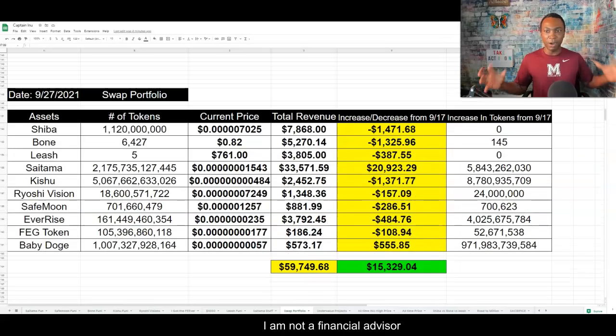And this is where we are. We have Shiba down to Baby Doge, and we have a total value of $59,749 with an overall increase from the last update of 15,000. And what's leading the charge is Saitama, because the booming has already started. So Shiba, let's go down the list from 1 down to Baby Doge.